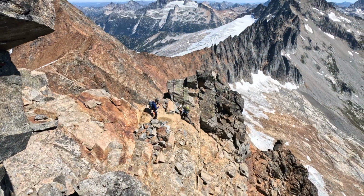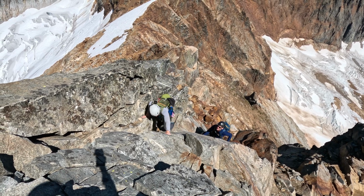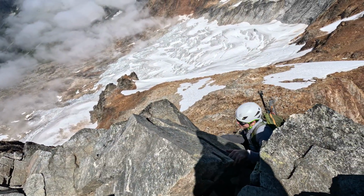From the ridge, there's a good chute that takes you up to big rocks blocking the summit. I went around to the left, which had some airy 5th class moves on good solid holds, but Glenn and Jeremy came up climber's right of the blocks with easier class 3 moves.